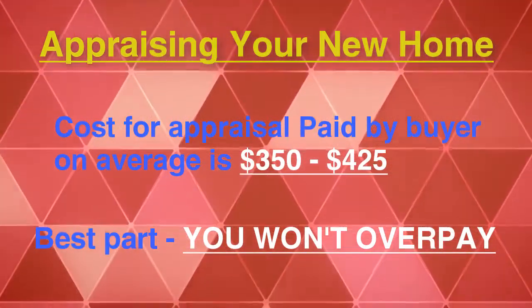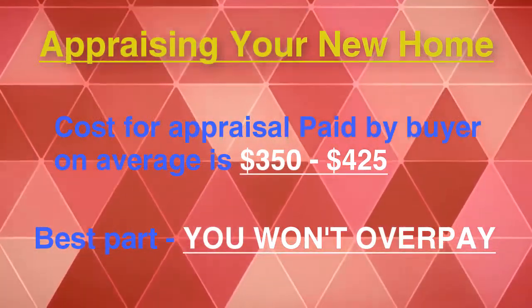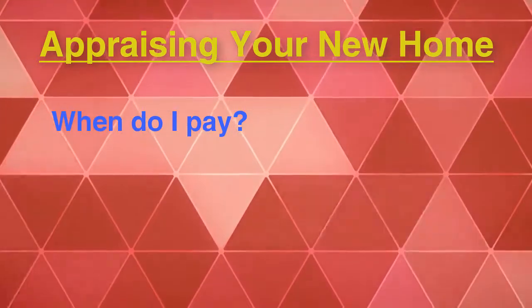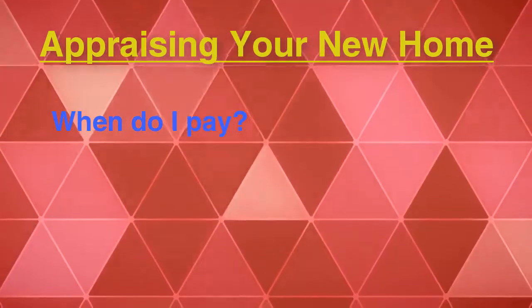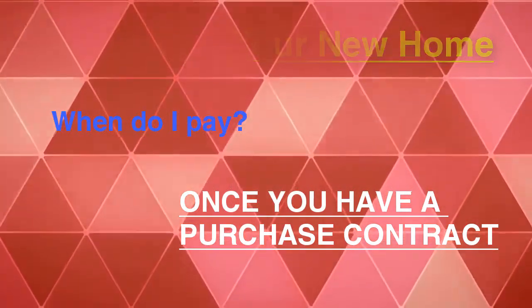And in this market, the way it's been appreciating, I don't think there's anything wrong with paying when a property is worth it. Do you? Now you'll actually pay that $350 fee once we actually have a purchase contract. The lender will collect that from you.